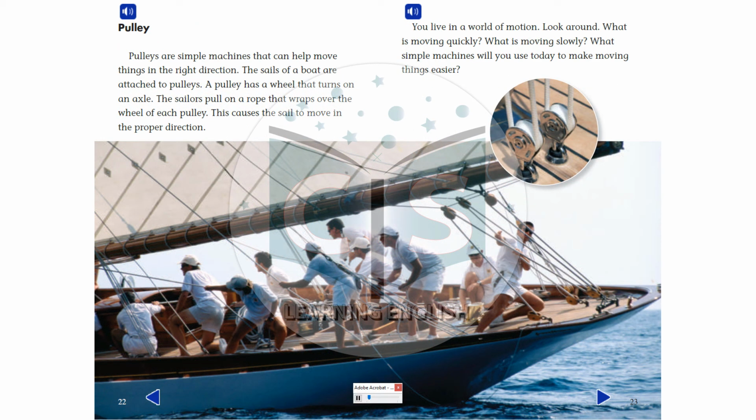Pulley. Pulleys are simple machines that can help move things in the right direction. The sails of a boat are attached to pulleys. A pulley has a wheel that turns on an axle. The sailors pull on a rope that wraps over the wheel of each pulley. This causes the sail to move in the proper direction.